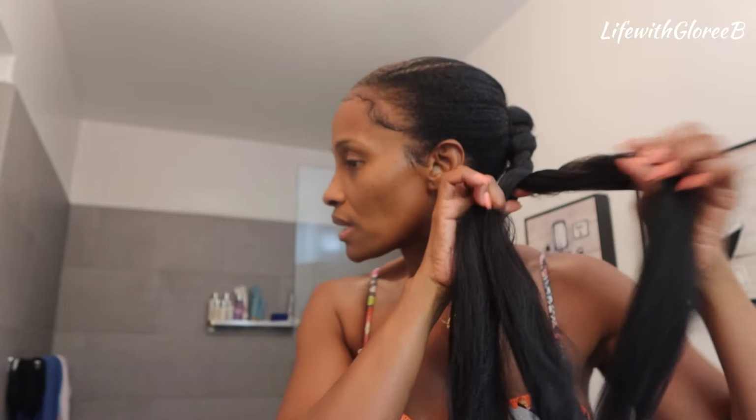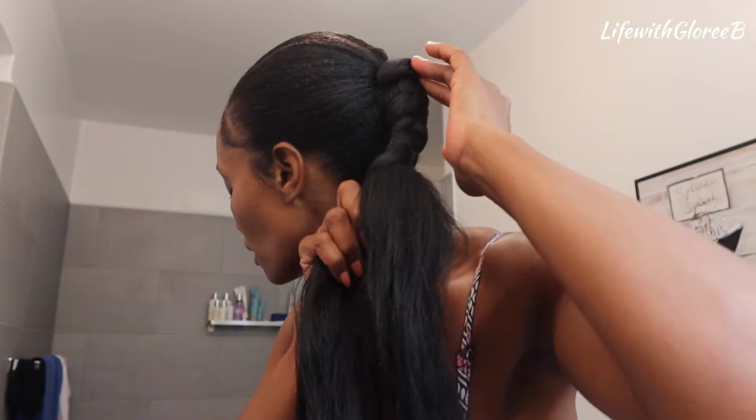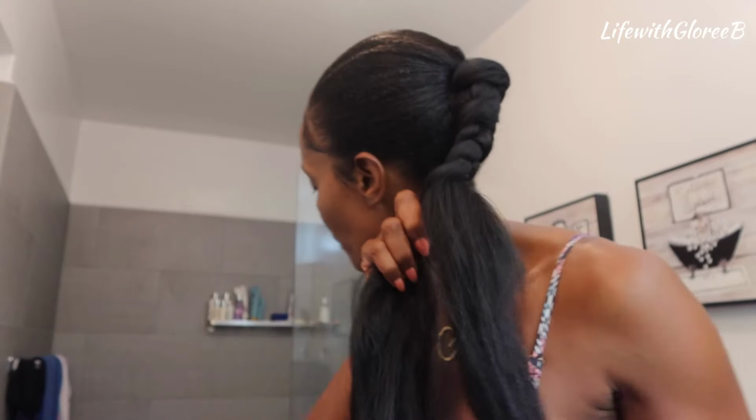It was a little rainy yesterday. I probably would have gone in yesterday as well. I did some work already today. So what I usually do is I braid the extensions onto my own hair, and that keeps it really secure. I finished my hair. All done.